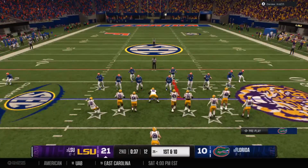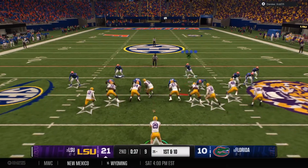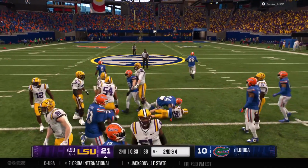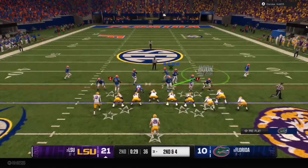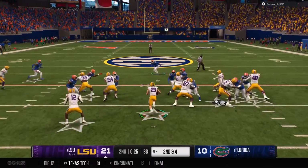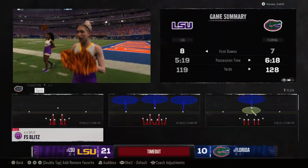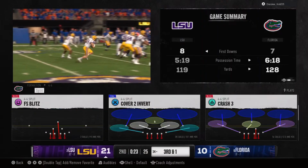And that Bayou Bengals offense is back out on the field. Interesting position here. How aggressive do they get to try to add to this lead before halftime? Second down after that run on the previous play. The gain moves the ball to the 34. Now the timeout is called by the defense. They've got some things to work out here.